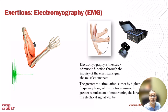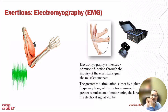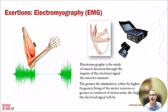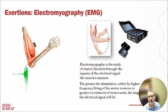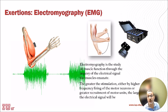Now, what we measure is voltage and frequency. Since it's an electrical signal, we use sensors like you can see in the picture. They are very small sensors, made of 99% silver, and they stick on your muscle using medical double-sided tape. They have no impact. The voltage is very low, and there is no risk associated with them. We have been using this system for a long period of time to conduct research.